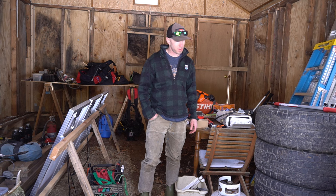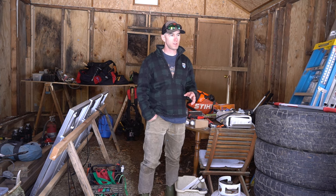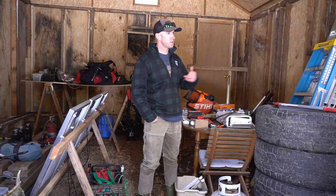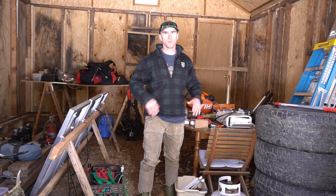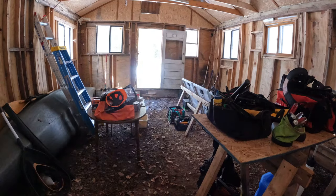Well, the first step, I need to get everything out of here, and I'm going to use salvage materials from this cabin to build a platform to put the new wall tent up on.